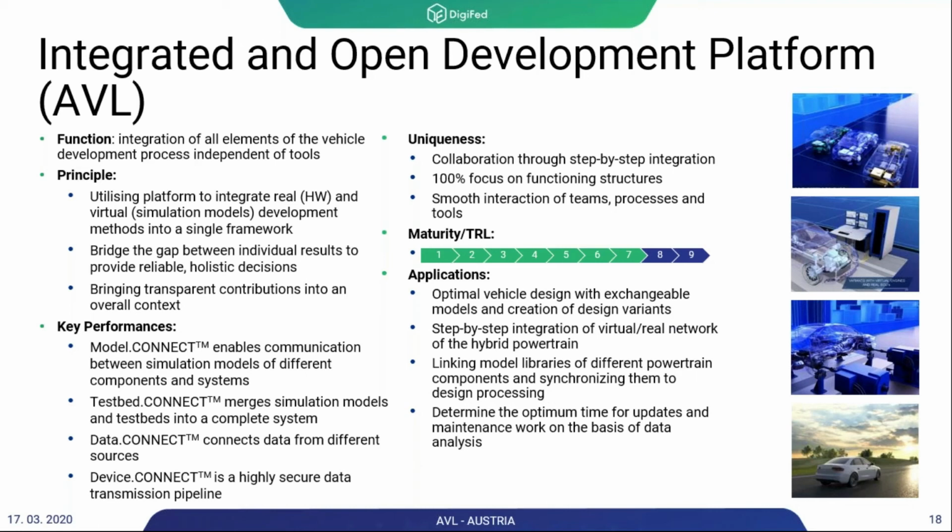And it also helps, one application would be to determine the optimum time for updates and maintenance work on the basis of data analysis. So basically everything where you can consider front-loading, tasks that you are doing currently later in the development process can be shifted to earlier stages with more simulation, and that usually means better, faster, cheaper. So in a nutshell, that's the integrated and open development platform. And with that, I give back to you, Alice.